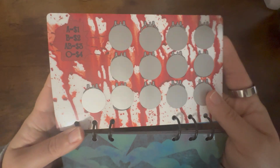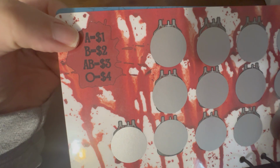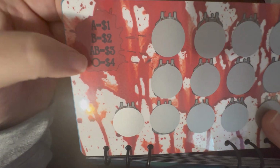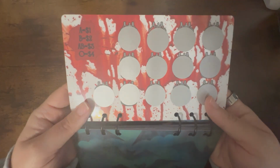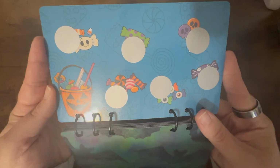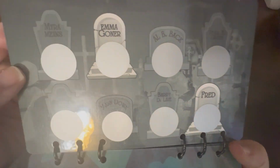For this one, you have your blood bags, and each blood bag has the blood type on it. So if you get type A, you save $1. Type B is $2. Type AB is $3, and then type O is $4. So you will save depending on what blood type is on the bag. And then another cute little scratch off with the candy. And then last but not least, another graveyard. This one is a scratch off, and these have some silly names on the tombstones.